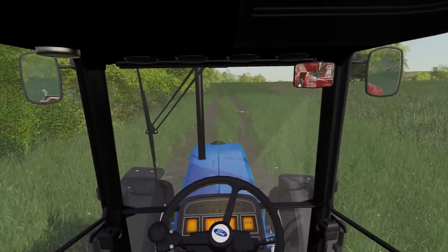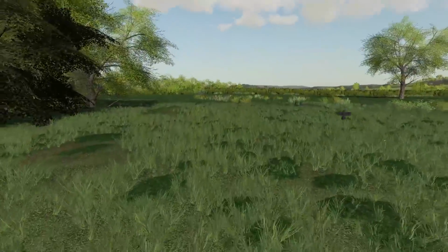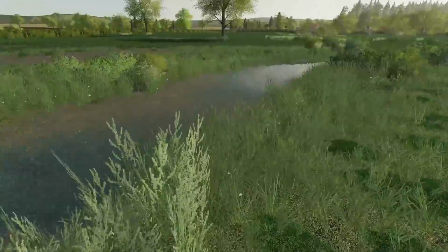And we'll get ourselves all set up with the ploughing, and we'll come back to you when we're ready to roll. Alright, and so we're back in the field. You can see it's already started to grow a little bit. This might be a bit tricky to plough over because of some of the trash on the surface, but we're going to give it our best shot.